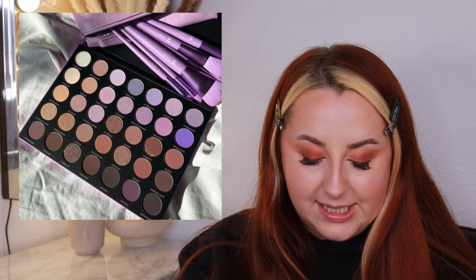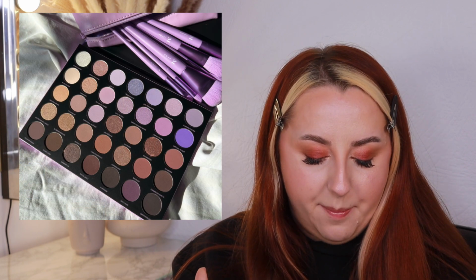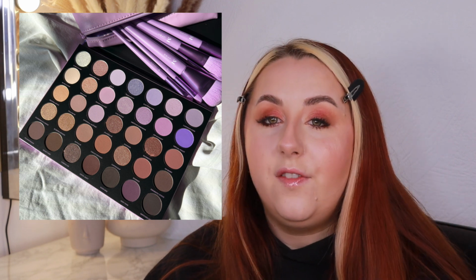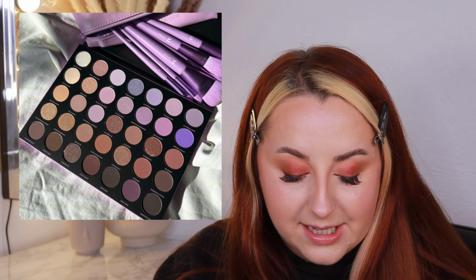The next, so we've got a couple of things from Morphe in this, and this is the 35L Ultra Lavender Artistry palette with a 6-piece face and eye brush set. So I've not bought a Morphe palette for a long time. They just don't excite me anymore. They do not excite me anymore. Like, does this excite anyone?